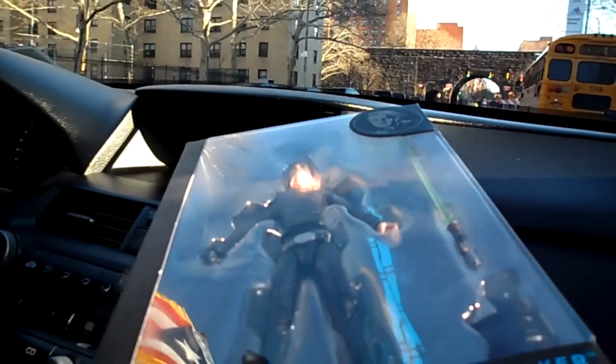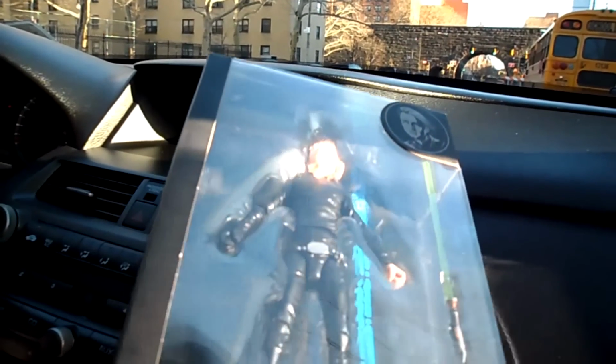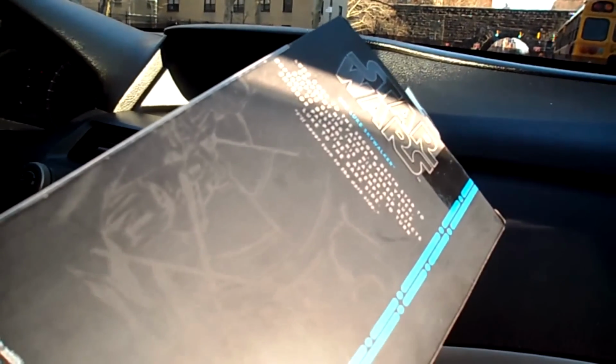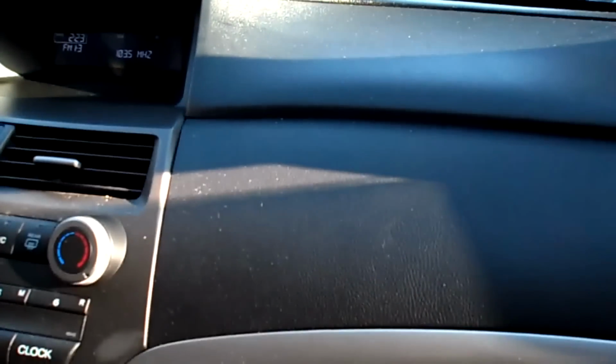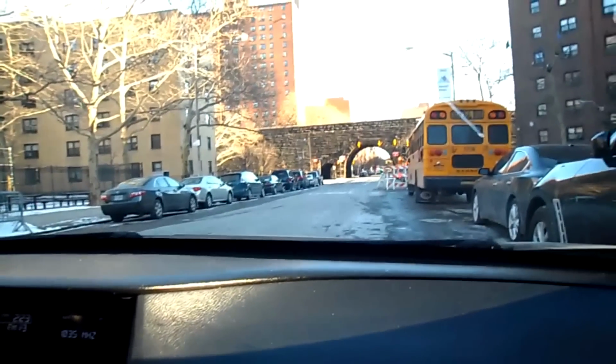Me and my man Dave about to ride out to Jersey today to hang out with some of the fam over there. My man Dave had hooked me up with a Luke here from the Black Series, so now I got Luke and Vader. I just need that Darth Sidious when he comes out. You know, I'm cherry picking as far as this is concerned. Got the Stormtroopers on the way. I'm pretty happy with that. What else is going on today? We're just gonna hang out, take you on a ride.